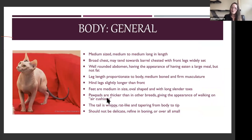The body. This is very important to me because I don't like seeing skinny Sphynx. It's a pet peeve of mine. Medium sized, not large. Sorry, Groot. It's not a giant breed. It's not one of our biggest breeds out there. It is a medium-sized breed.